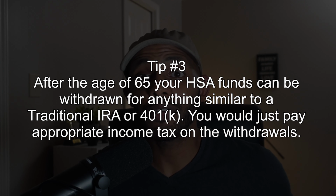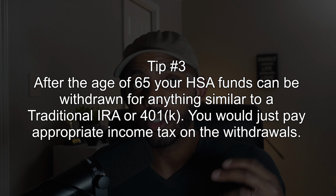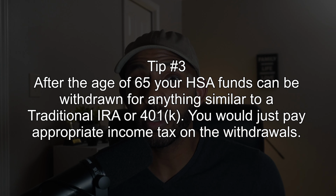Now, something cool about an HSA, after you turn 65, your HSA funds can be withdrawn for anything, similar to the way a traditional IRA works or a 401k works. You would just have to pay your income tax on the withdrawals. However, if you try to use your funds in an HSA for non-qualified expenses before the age of 65, you will pay income tax and a 20% penalty. That's not fun. That's not something I would do.